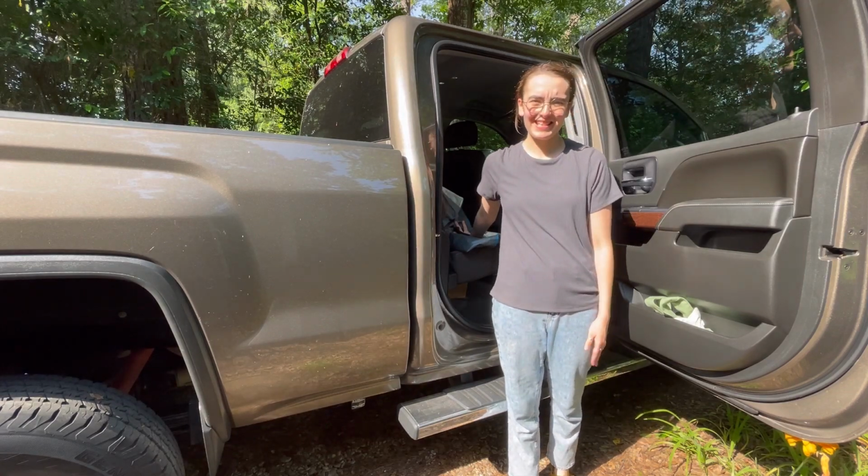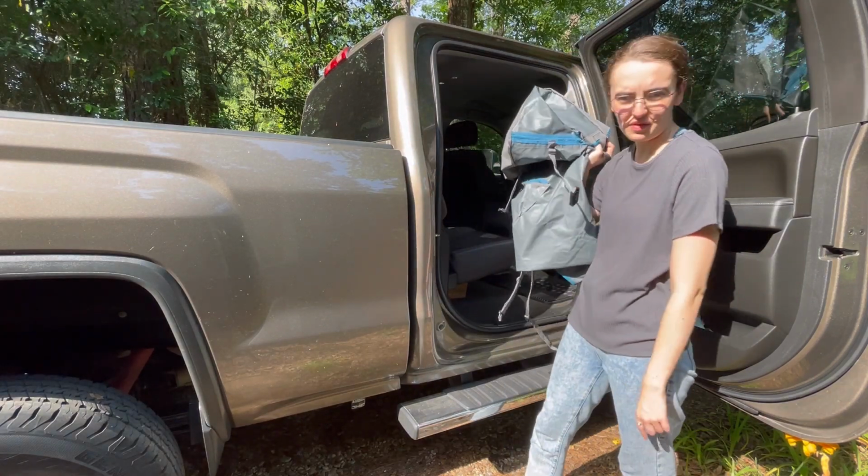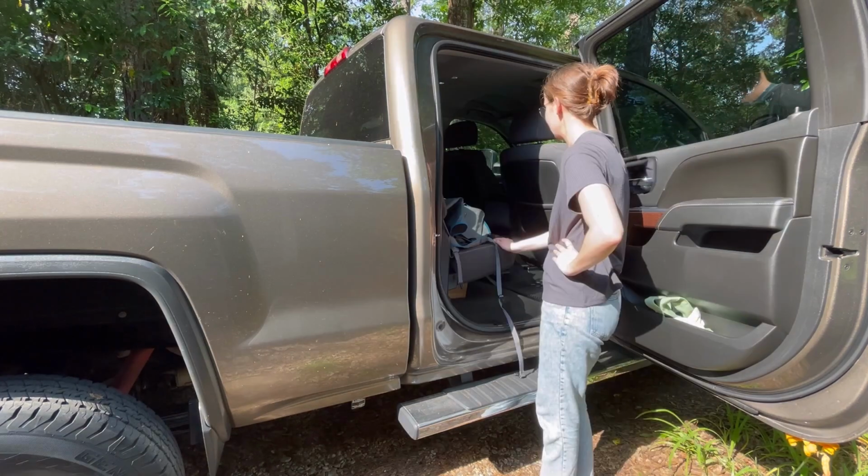Alright, and last but certainly not least is the most important thing I'm adding into the truck, and that is a dog seat. Well, let's get this thing installed.